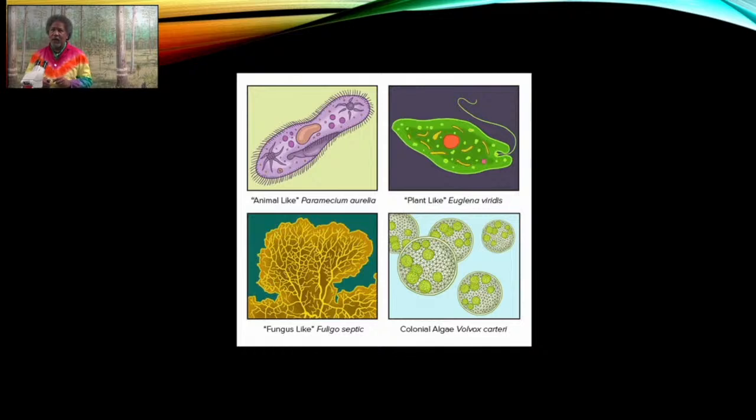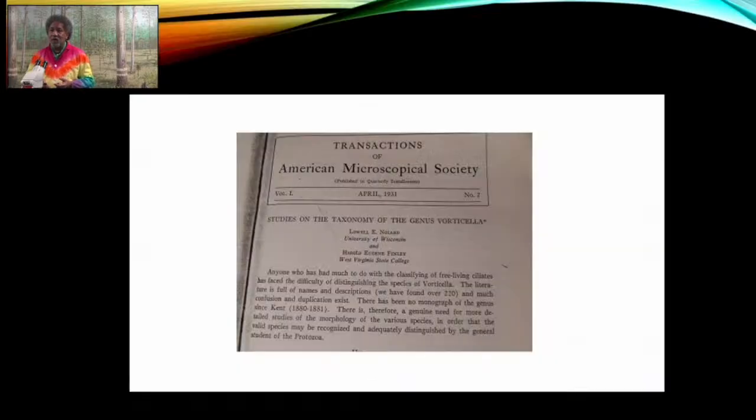But the organisms that Harold Finley studied were ciliates, Vorticella. And who is this guy who we know as Harold Finley? Well, as I said, he studied these organisms in the 1930s, and here is his first published paper. As you see here, he studied the taxonomy of the Vorticella. In essence, at this time, he referenced that there were 200.